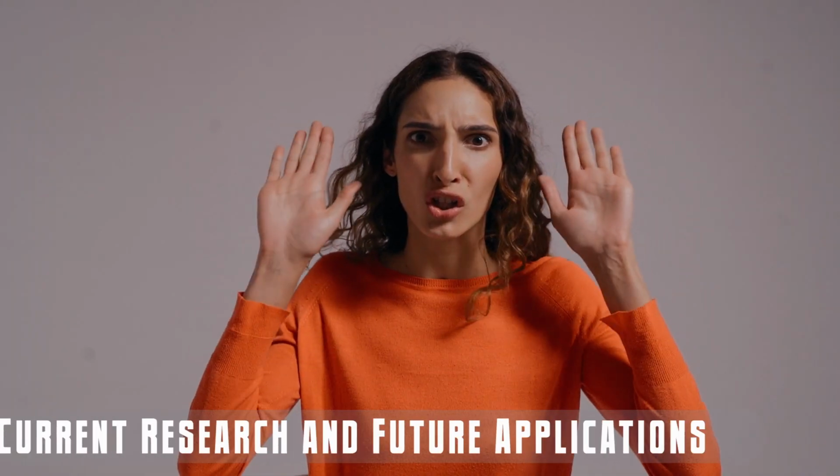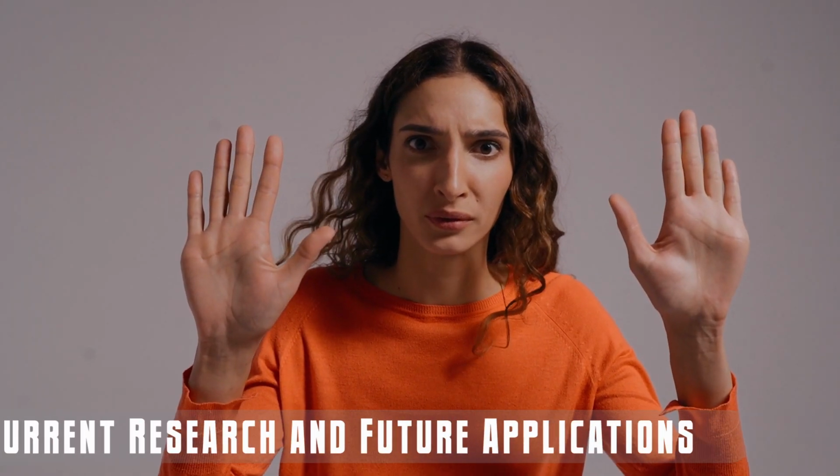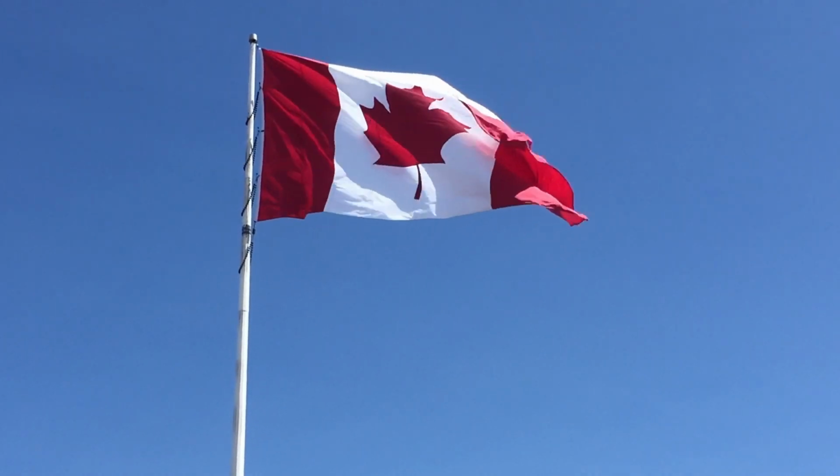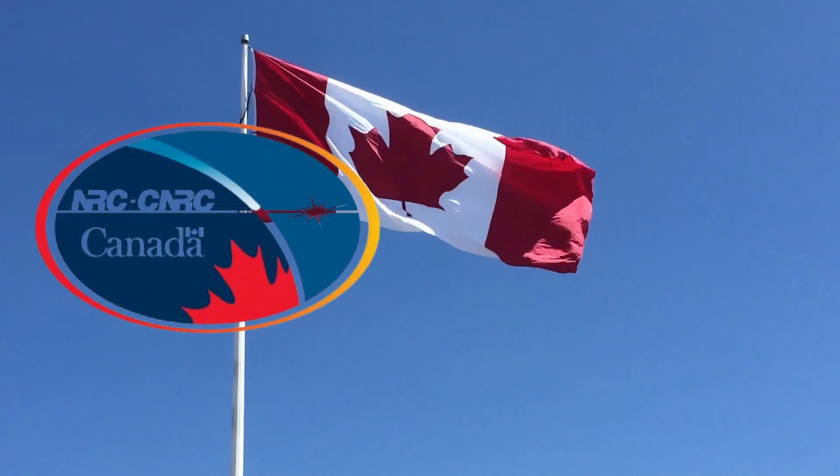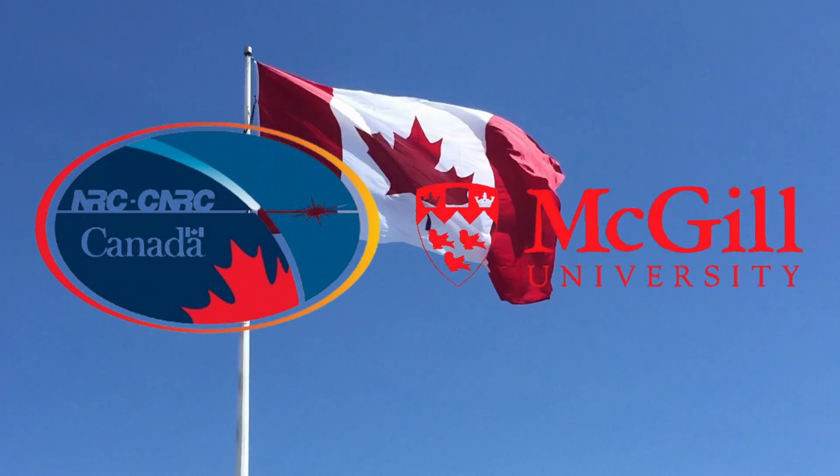But enough with the negative. Let's get to some more positive information. Current research on quantum dots in Canada is advancing in various fields, with institutions like the National Research Council of Canada and McGill University making significant strides.